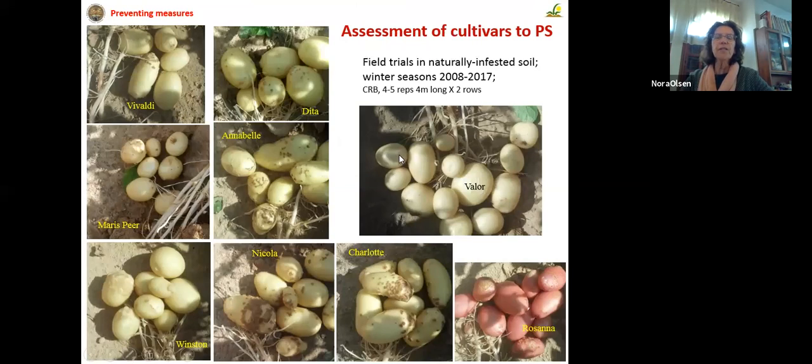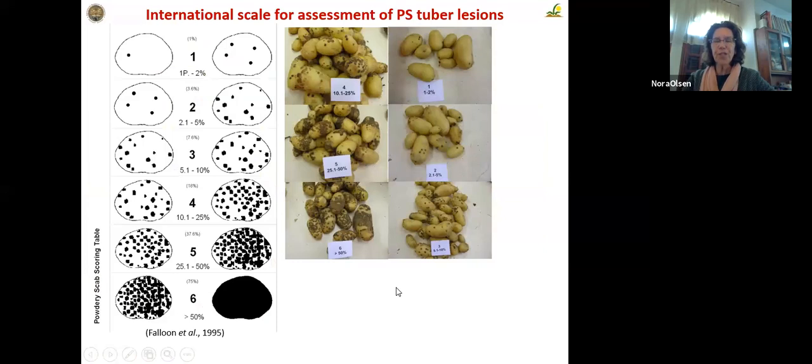And as you can see here, just an example from one of the trials, Valor, for example, is a tolerant variety with almost no powdery scab symptoms. And on the other hand, Nicola, which is susceptible in Israel, or Charlotte, with very clear, severe symptoms of powdery scab. In the next slide, just 1 minute, we use in our evaluation the international scale for assessment of powdery scab tuberous lesions, as you see here.